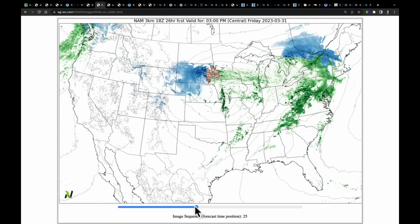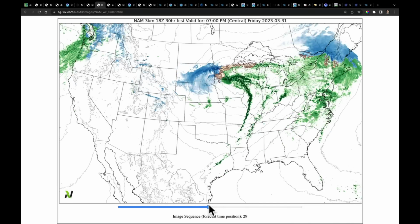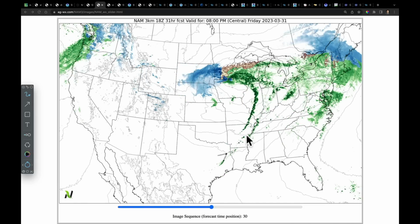And you can see the high-res NAM giving us a very similar outlook. Do you notice the kind of 3 different fronts? There's 1, there's 2, and then this one's already been absorbed, almost occluded there. And it's going to be along each of these boundaries that we're going to watch for the storms to initiate.